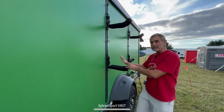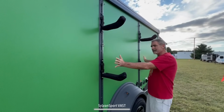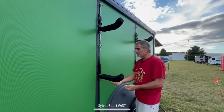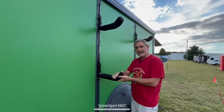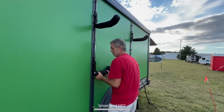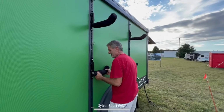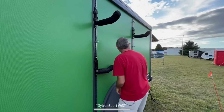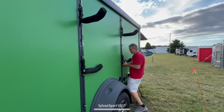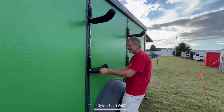Now on the side here, it comes with kayak racks. So you can mount 2 kayaks on here, tie them off, and be nice and safe while you're going down the road. These pins that the kayak will sit on just roll right back into place. You just lift them up. Figures I can't do it. You lift them up and put them into place.